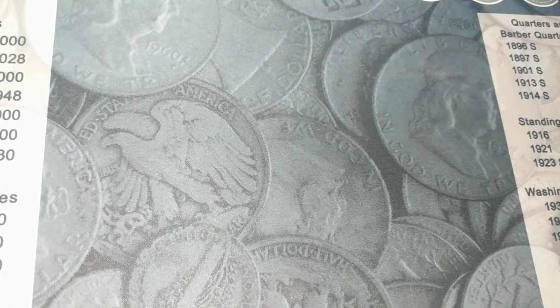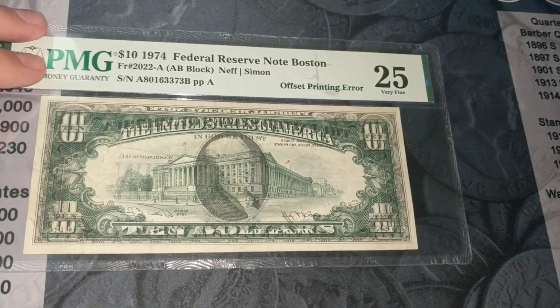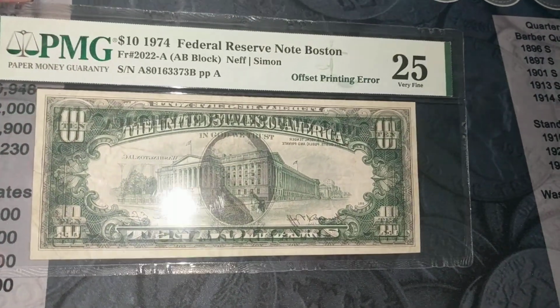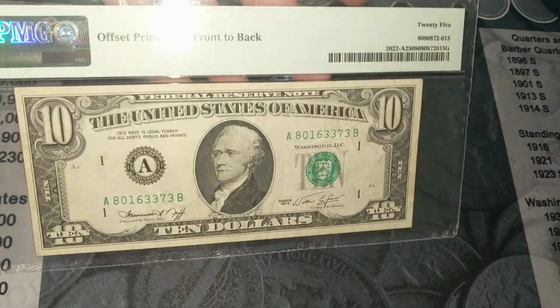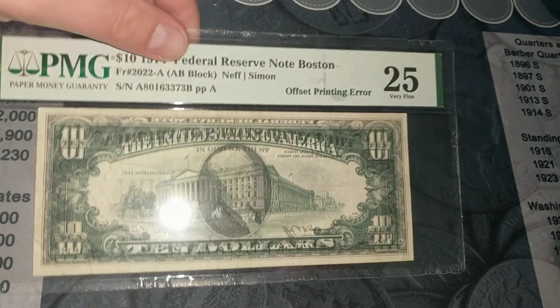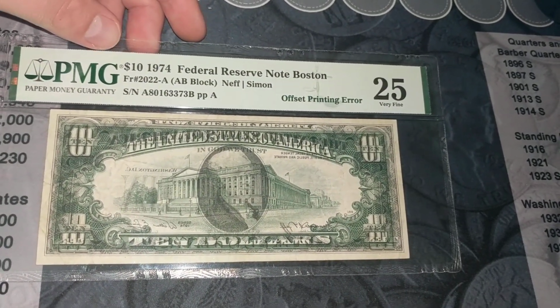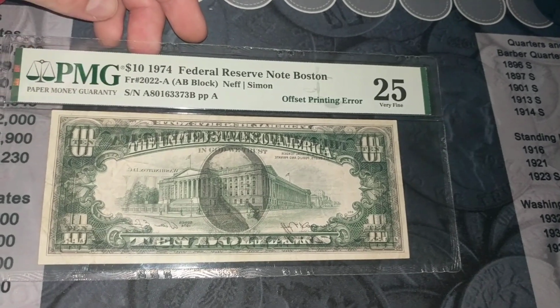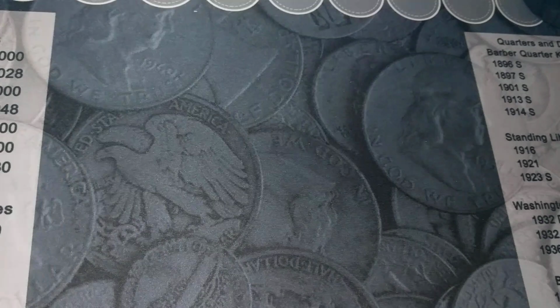Okay. Now for a couple of error notes. There's an offset printing error. It's a really dramatic one on the 10. So here's the obverse of the note, which we're all familiar with. And there's the reverse where that offset printing occurred. This did grade a 25. I thought it would probably do a little better than that, but you know, beggars can't be choosers.